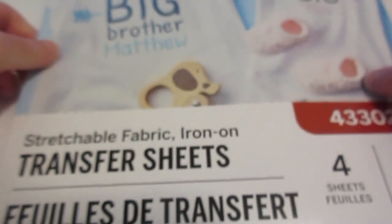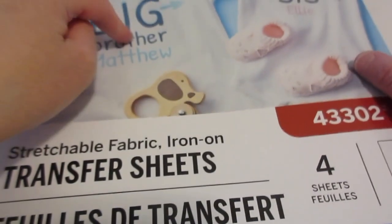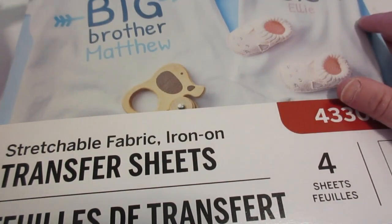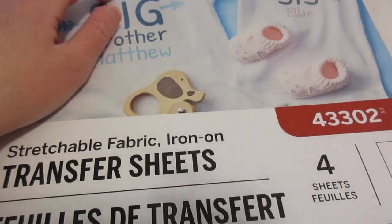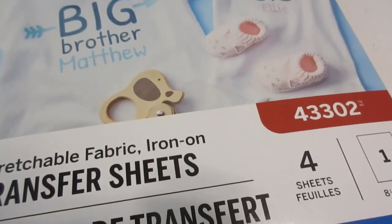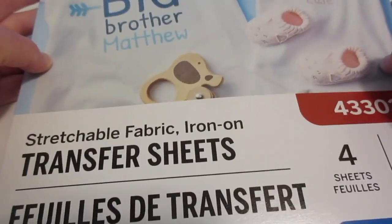I got these transfer sheets so that you can make designs on your shirt, and then you just put them on the transfer sheet and iron them. So that's what I got at Walmart. I only got these just to try it out. I'm hoping it will work.